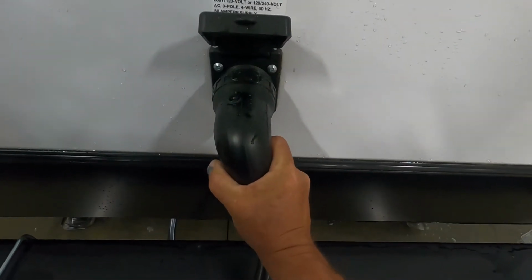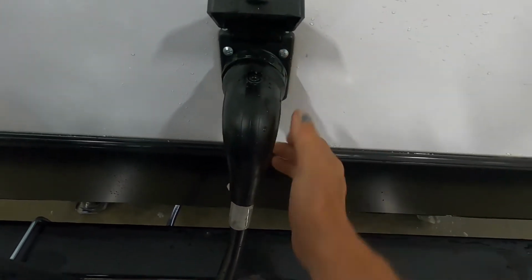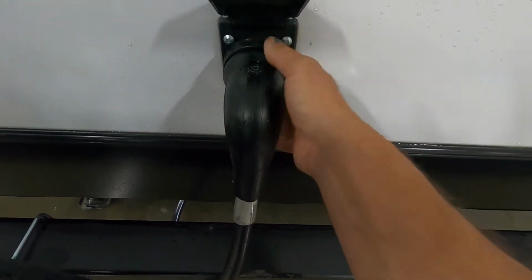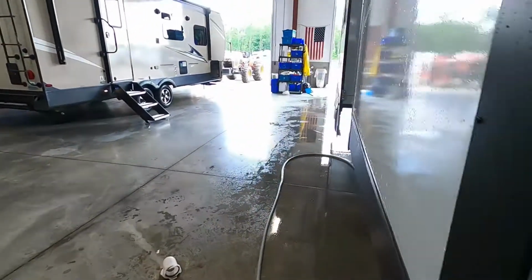So I do want to show you how these go in. Basically go in at a left angle, twist with this pistol grip, and then put your black washer on. Our power is hooked up. Let's go ahead and hook up our water.